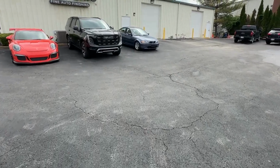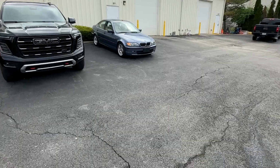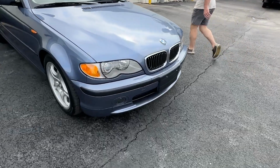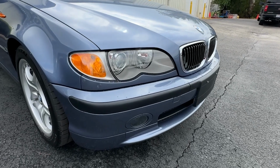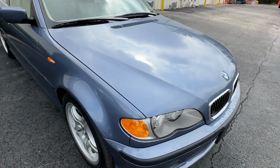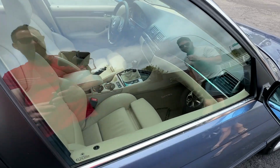Let's look at this 3 Series first. It is very clean. E46, I think it's a 330. This thing is so clean. Looks like it's well optioned. Look at those headlights. We polished these headlights. They weren't bad, but we just took it to another level. This thing is really well cared for. I like these wheels. Manual. Oh, I didn't notice that.